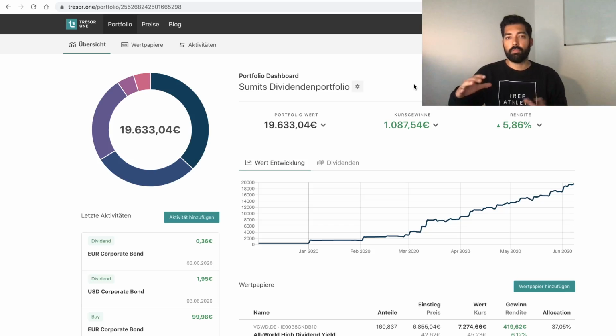That means a lot of things that have been flaky have been sorted out. Of course, there's still stuff that doesn't work. I still have the occasional error that I see in the server logs because some data could not be loaded, data from Yahoo Finance or something like this. This happens every now and then, but it's way, way, way less than in the beginning. And this is a good feeling.